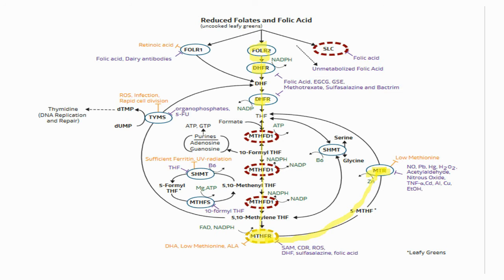I want you to pay close attention to this MTR here, because of this MTR on the next slide, we're going to show you another pathway that connects on to right here. And that is important in making methyl groups. But what I want you to get from this is each one of these enzymes, if you look here, like the MTHFR, they have things that will stimulate that gene and things that will slow it down. This is like a brake. So these things will slow down the MTHFR gene.